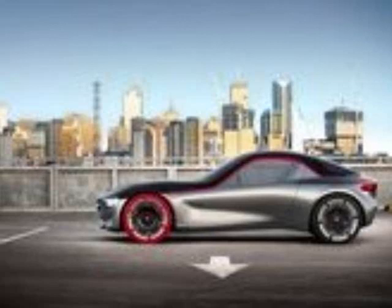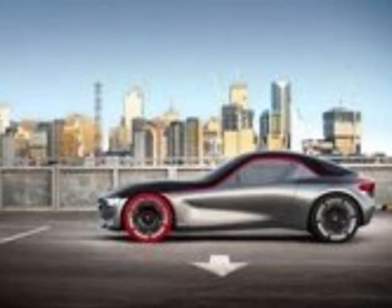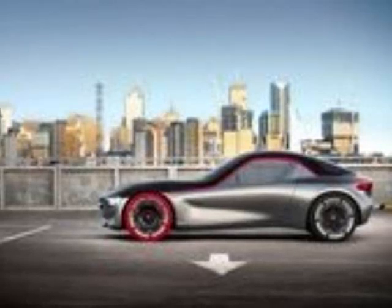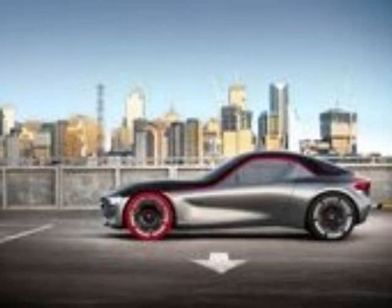That horsepower and torque is routed to the rear wheels via a sequential 6-speed transmission and mechanical locking differential. At least Opel got that right. If this was another front-wheel drive concept, I was going to be a little upset.